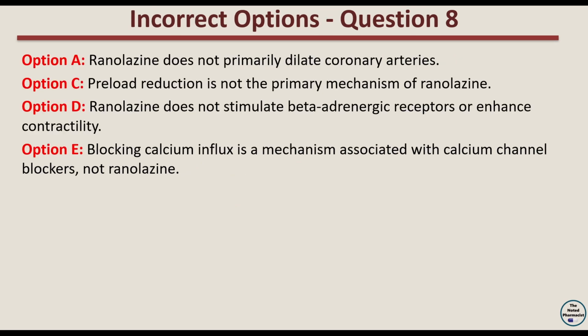Option A, ranolazine does not primarily dilate coronary arteries. Option C, preload reduction is not the primary mechanism of ranolazine. Option D, ranolazine does not stimulate beta-adrenergic receptors or enhance contractility. Option E, blocking calcium influx is a mechanism associated with calcium channel blockers, not ranolazine.